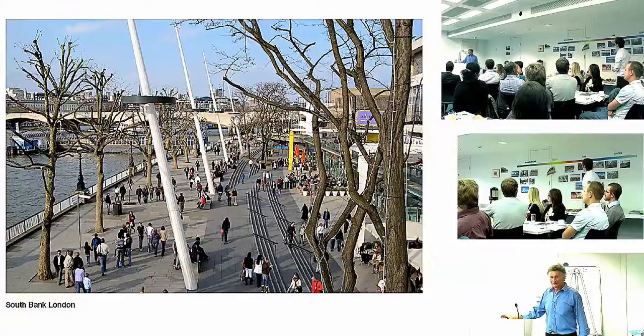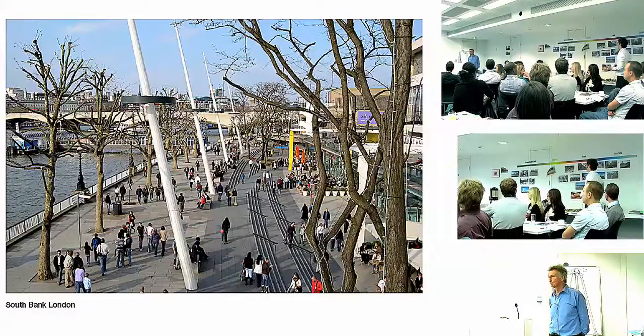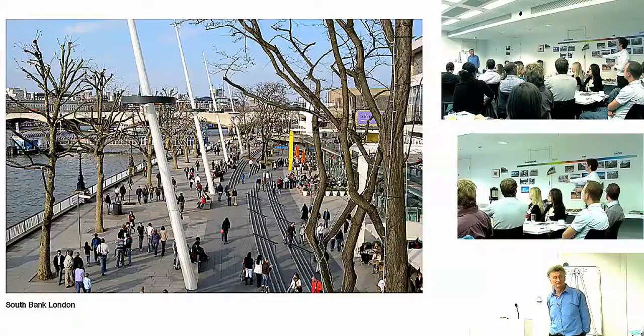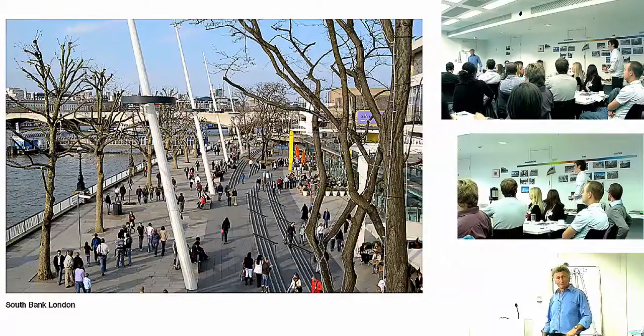But the point is really that we all know what are good places and what are bad places. So hopefully the day today will say something about how the decisions are made, what the thinking behind these places is, and why there's no reason why these places shouldn't be a bit more like this. Because we all know what's a good place and what's a bad place. So we're already halfway there.